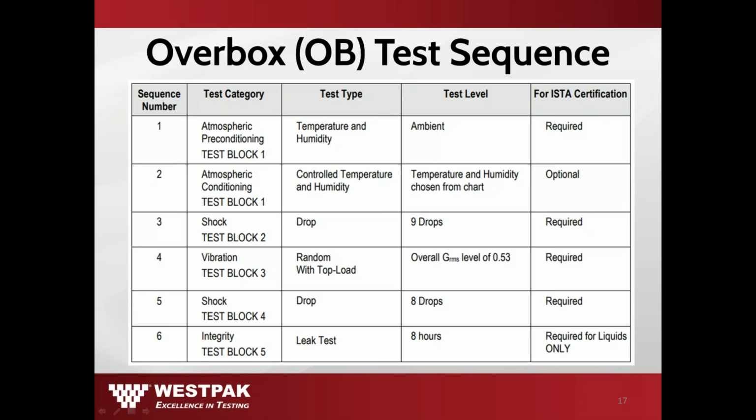The second required test is a drop test for sequence 3. There are a total of 9 drops following a specific sequence with different orientations and drop heights. Following this, we have random vibration testing for sequence number 4. This random vibration profile simulates vibrations that the package will see during shipment.